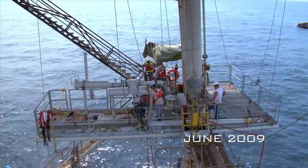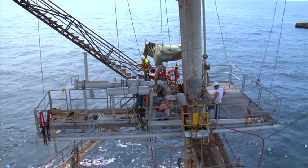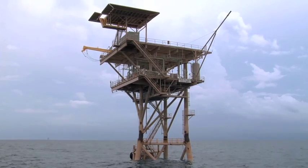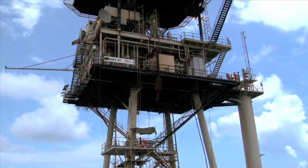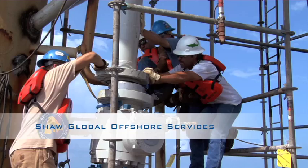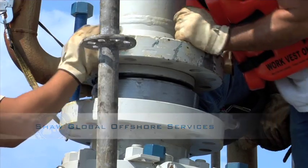The next phase of the project is to tie in the pipeline to the sales line at platform 551A, then complete the well at 552B so production can begin. Back at West Cameron 551A, a construction crew from Shaw Global Offshore Services connects or ties in the underwater pipeline riser to the sales line.